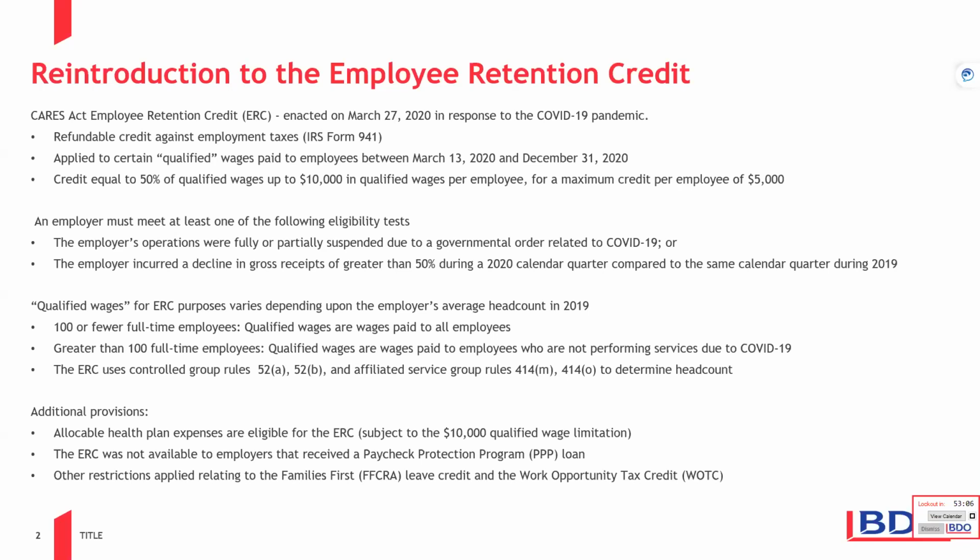Employers, in order for them to be eligible, had to meet certain tests. The first test that we could look to was if there was some sort of a governmental order that restricted operations in either a full or partial capacity. So this could mean a local, a state, or a federal governmental order that shuts down your operations, essentially meaning your employees have to stay home, they can't come in. In certain situations, I think we were pretty lucky that we were able to transition and adjust to a work from home environment. Many companies didn't have that ability. And so they were essentially forced to shut down, and employees went home and weren't performing any services.